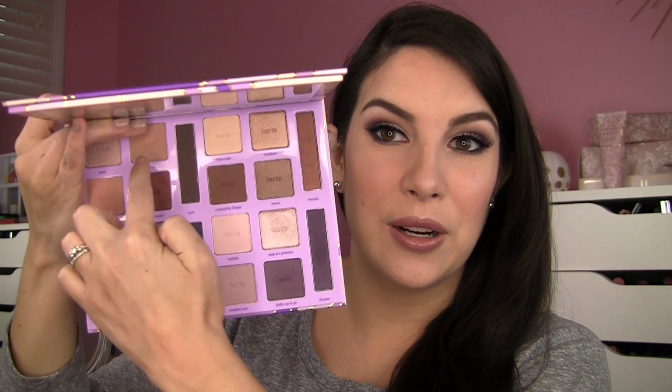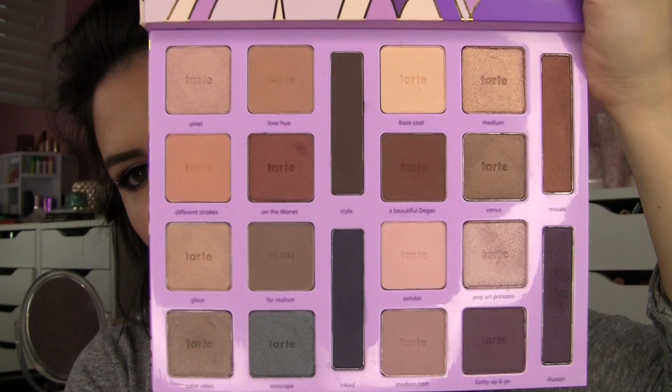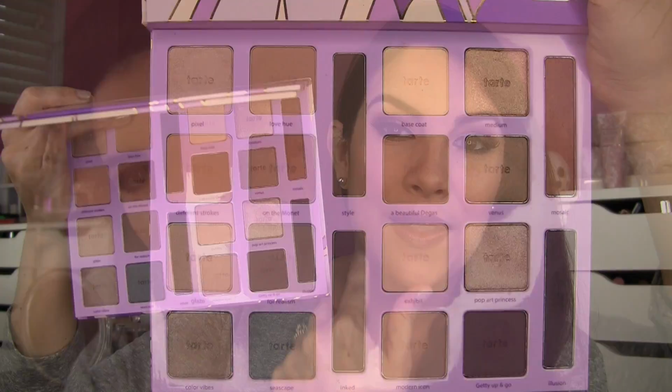Tarte generally does a good job of dividing up their palettes into a very user-friendly format. You can glance at it, and if you don't feel like skipping around all over the palette, at a glance you can pretty much see what shades should be used together. So they're divided up kind of into these 5 color segments. Your top 2 are both very neutral and brownish. You've got some blue tones coming through down here, and then a plummy selection down here in this corner.